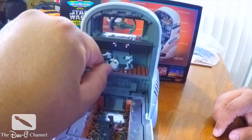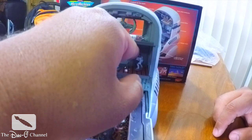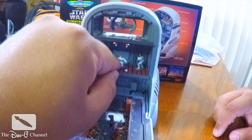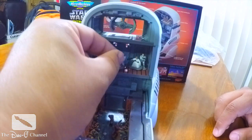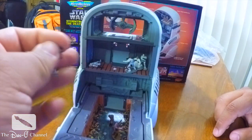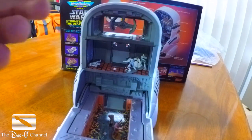They're firing at the Stormtroopers. I got a Stormtrooper who's down. And then I've got an Imperial Officer. Let's have them hang back in the corner. Shooting back. Alright, here we go. Let's do this.